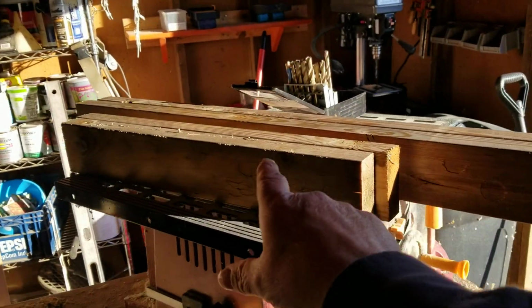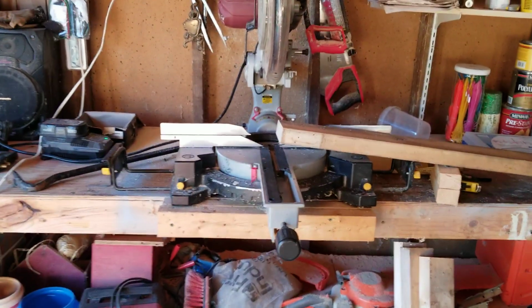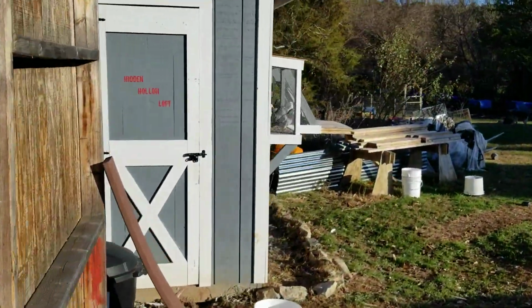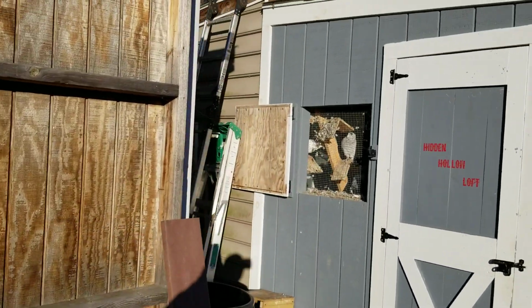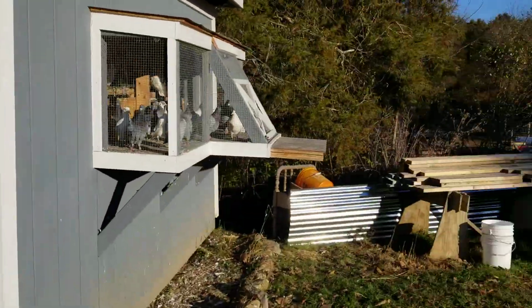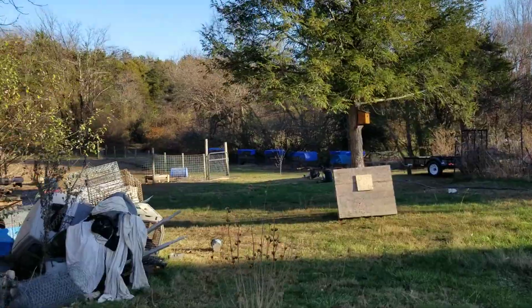See, I got some 2x4s today. Table saw, my band saw, my planer, and my table saw, getting ready to get to work. Bunch of extra 2x4s. And so I sectioned off half of the back loft, that brown section there. That's my back loft. There's a window for ventilation. That's split in half back there, and half of it has got my nest boxes.